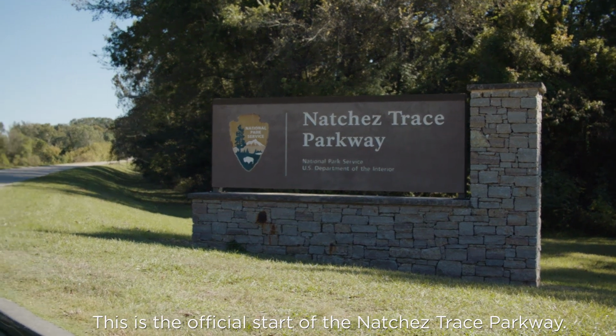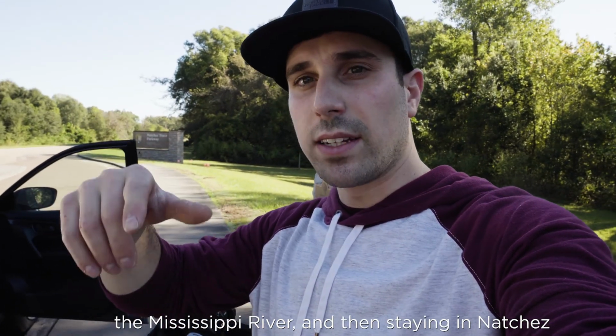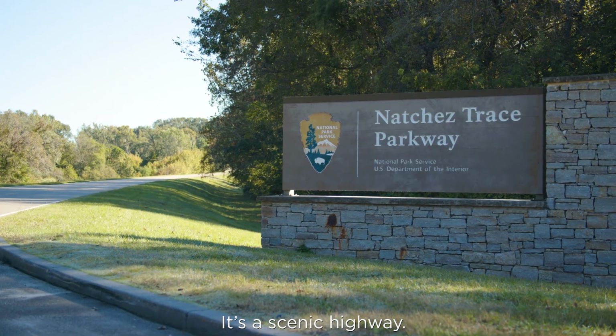This is the official start of the Natchez Trace Parkway. Many years ago, people would have been coming down the Mississippi River and then staying in Natchez and then hiking back on the Natchez Trace Trail. Now it's a road, it's a scenic highway.